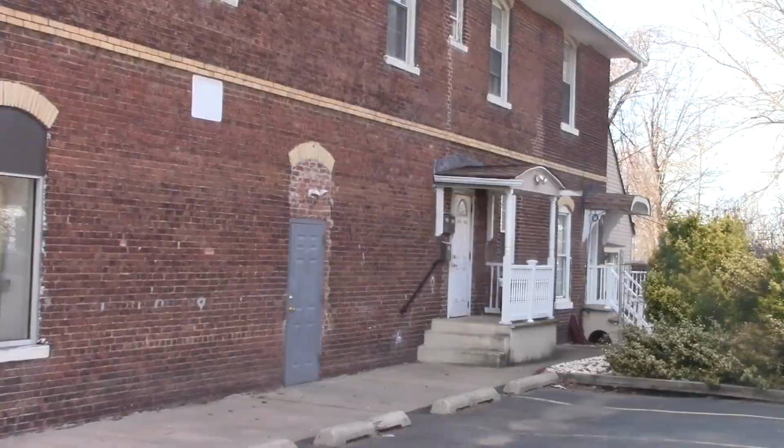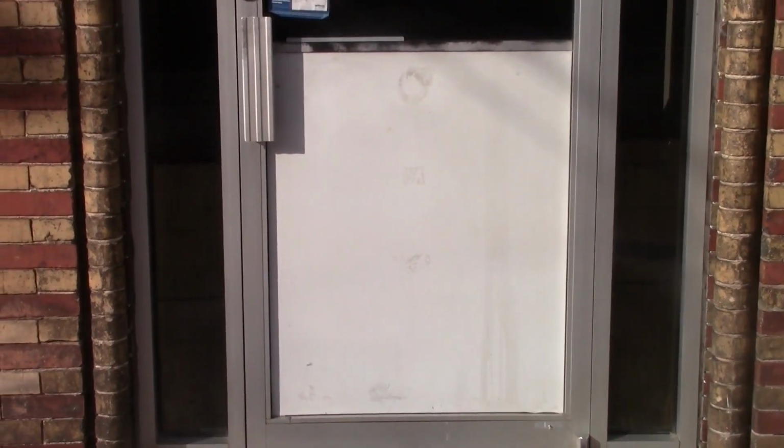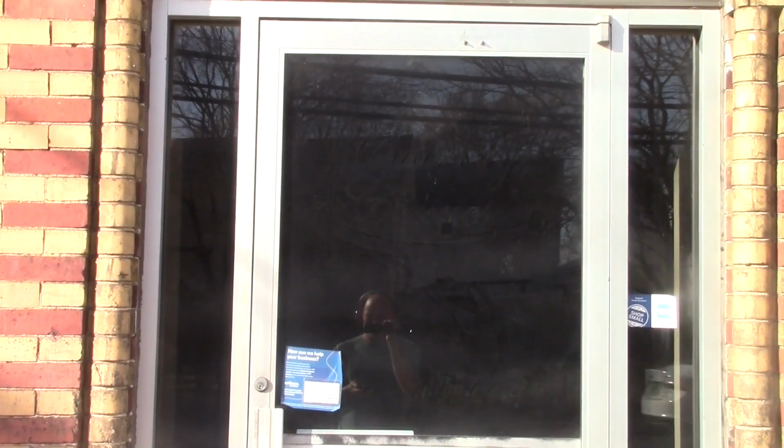So sorry, it appears I cannot get inside, nor am I able to find any interior photos. Well, that is not exactly true, because I was able to get a peek through this large door window. Just to show you, let's get that peek on once again. Is that a tiled floor I see in there?